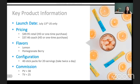As Erin and Emily mentioned before, we're very excited about this new product. We had done surveys with coaches and customers in the past. We know that this product is really addressing a need that many of you have stated in the past. So we're super excited about launching it.